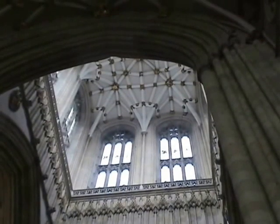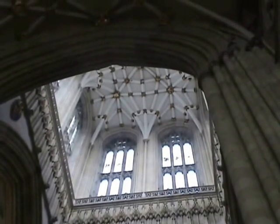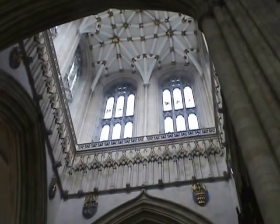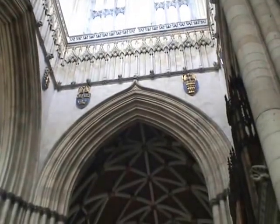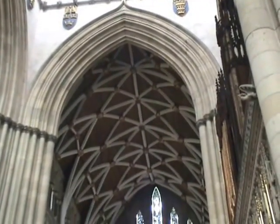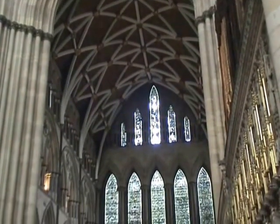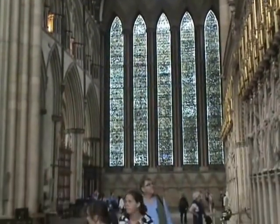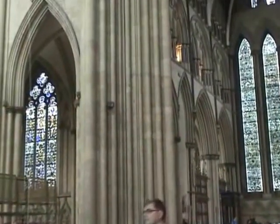This must be the tallest part of the church, the Minster. Oh, it's got to be 50 metres high. Got to be 50 metres. That's about the same level as the rest of the church. God, phenomenal, the stonemasons in those days. All done by hand.